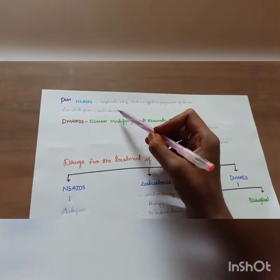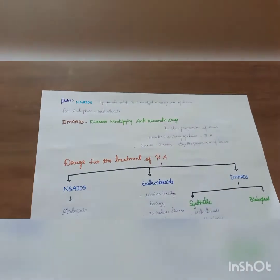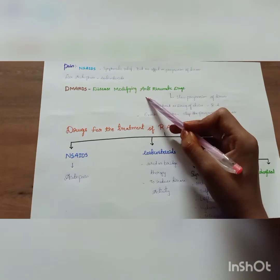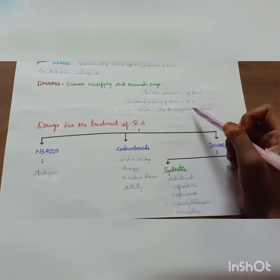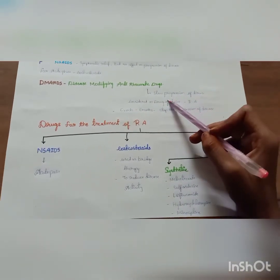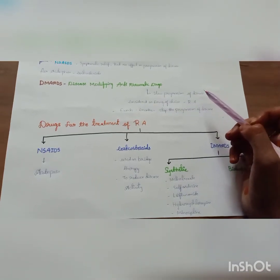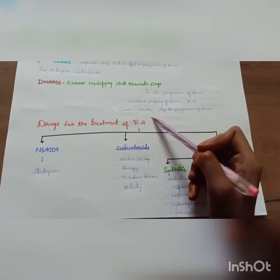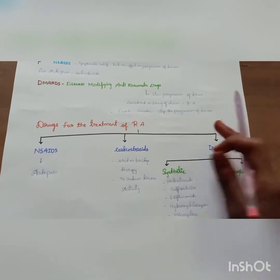And coming to the acute phase in rheumatoid arthritis, we have corticosteroids. And we have another group of drugs, that is DMARDs, which are disease modifying anti-rheumatic drugs. These drugs slow down the progression of the disease, and these are considered the drug of choice in rheumatoid arthritis. These drugs take 6 weeks to 6 months to start the effect.